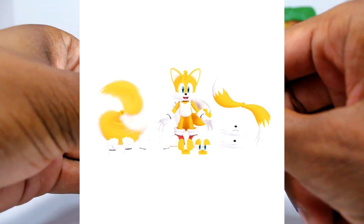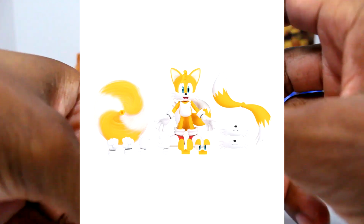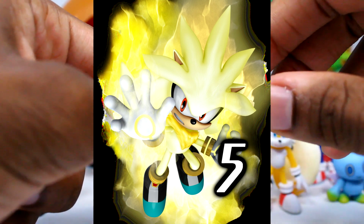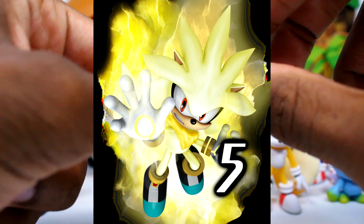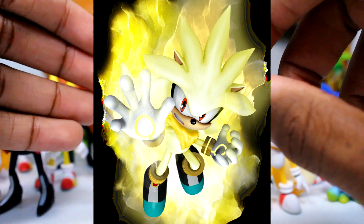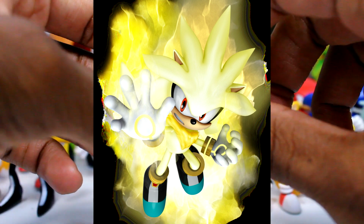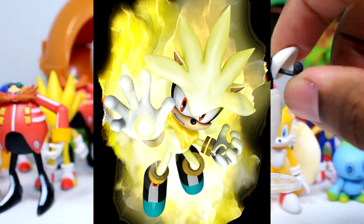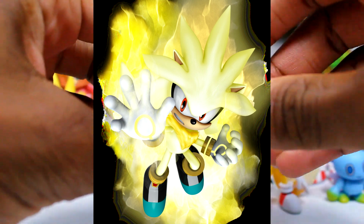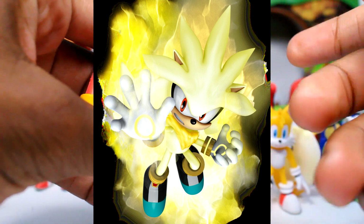Coming in at the number 5 spot is the 4-inch Super Silver. It's been a while since we've gotten a super form figure in the line by another character, so having Super Silver here is just an absolute beast. I know they're going to just give him a repaint and give him the red eyes and maybe a different face expression, but it's still cool to see Super Silver in the lineup, so that way you can have him with Supersonic and Shadow.